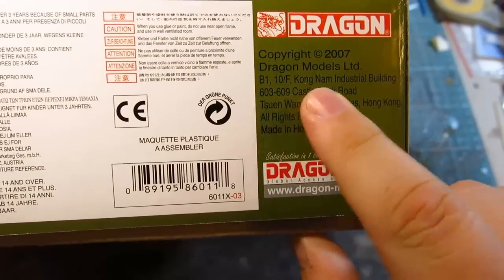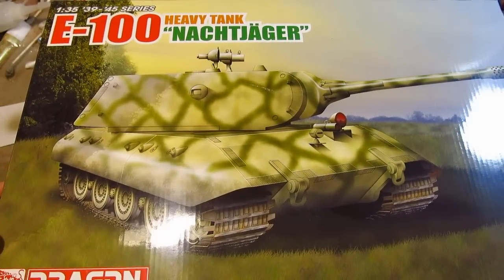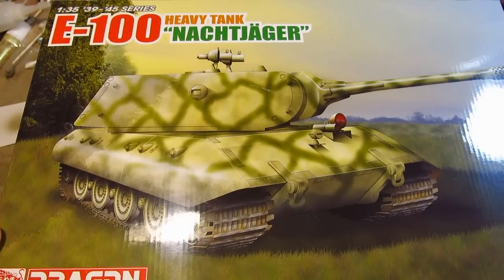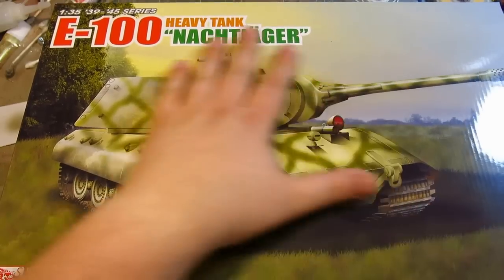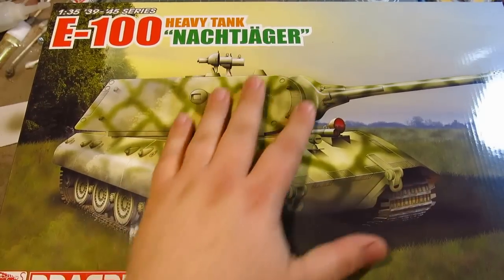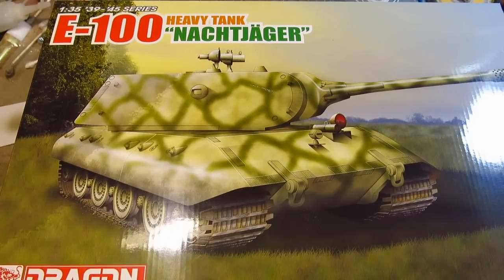But this kit is new. It's from 2007, as you can see the date here. So the molds are pretty new. It may be a rebox of an older kit, partially anyways, with some new sprues thrown in. I'm not sure, but it's a pretty neat kit. It's kind of unusual. You don't see a lot of these. I'm not sure even if they're available anymore. You may find one on eBay, but I'm not sure if it's still in the Dragon catalog for sale as a current item.